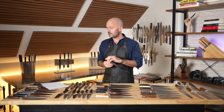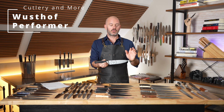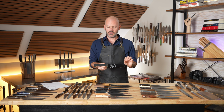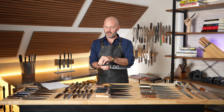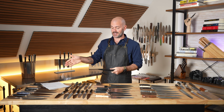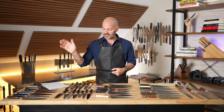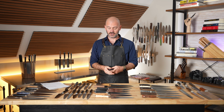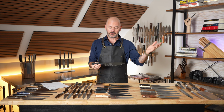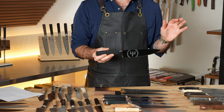Okay, first up is the Wusthof Performer coming in at $350. This is an incredibly unique knife. The coating on here, the handle, to be honest with you, it's the exact same blade, the exact same metal as the Classic over here at $170, but this has, I can't even think of the name of it off the top of my head, the coating that they put on here, but it's really easy to clean.